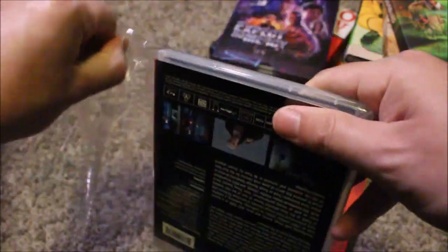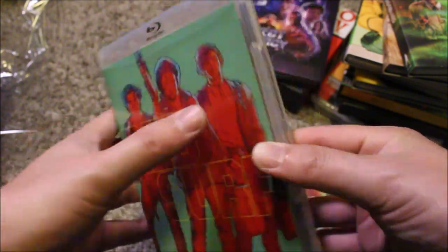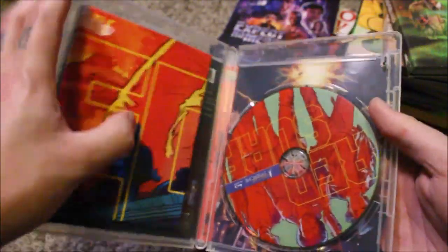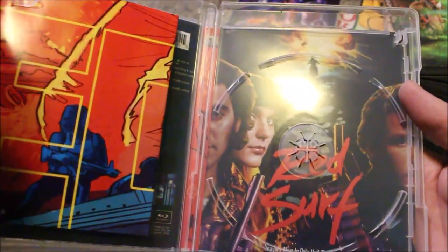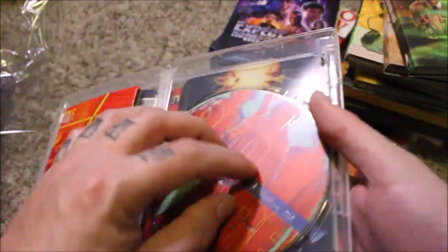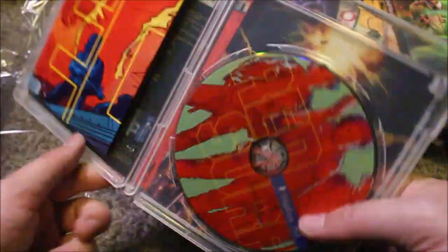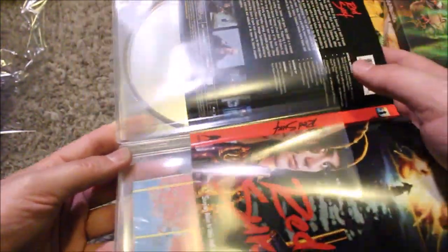Here we go. Red Surf. Man, I'm really looking forward to this. Actually, that cover is kind of cool. Look at George Clooney in the corner there, just looking terrible in every way. I'm going to switch to that. It just looks awesome. So, product of the times right there.